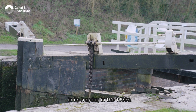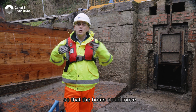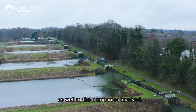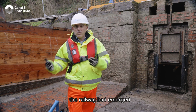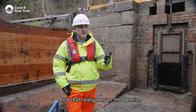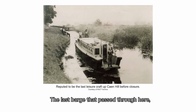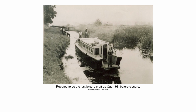In its heyday in the 1830s, it was lit by gas lamps at night so that the boats could move up and down the flight 24 hours a day, saving time on the journey and meaning profits as well to the companies involved. Unfortunately, its heyday was rather short-lived because by the 1850s, the railway had emerged and GWR purchased the canal in 1852, and that really began the demise of the canal for freight and the growth of the railways. The last barge that passed through here was in 1948.